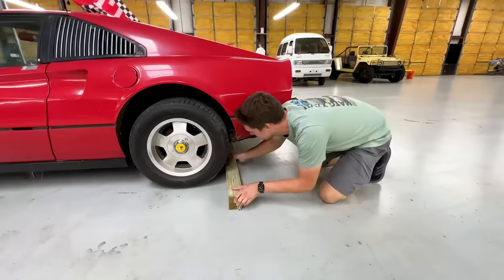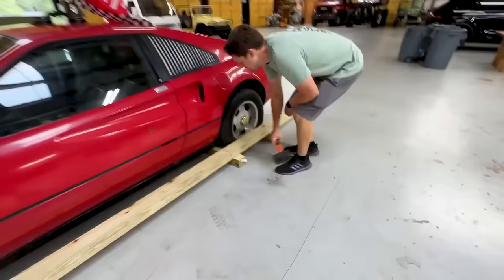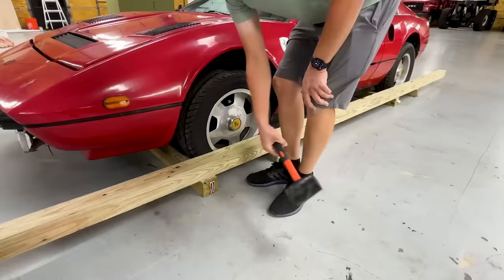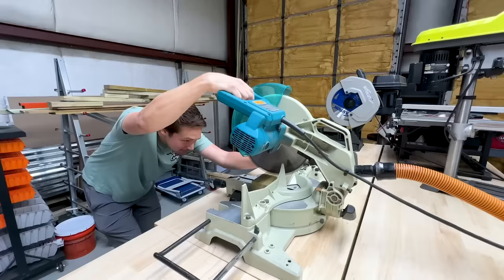Matt is gonna be building a frame which is gonna attach to the Ferrari, and this is super important because this is what's gonna actually allow us to tie it to the rope to hoist it to the tree so we can pull this thing up 60 feet into the air.